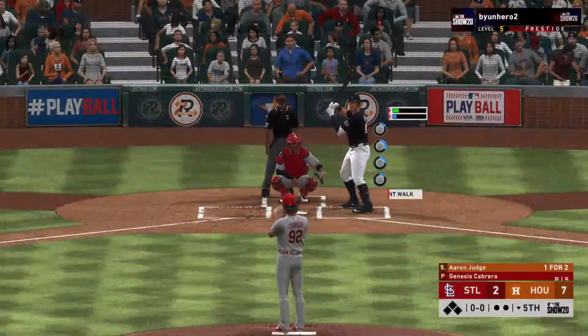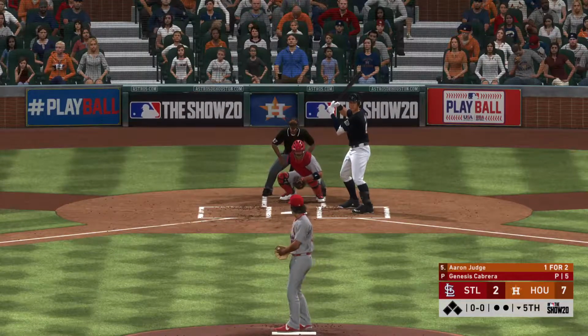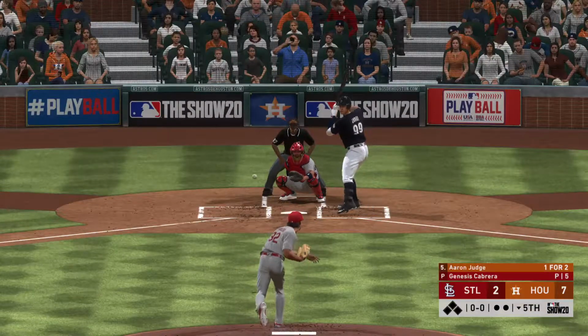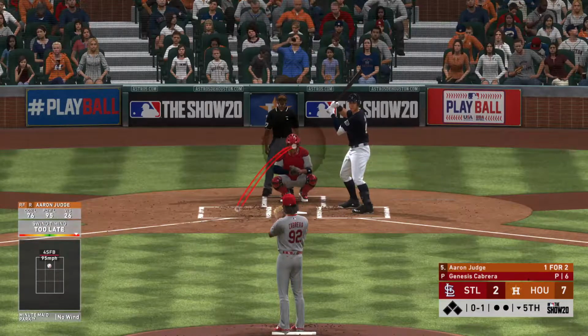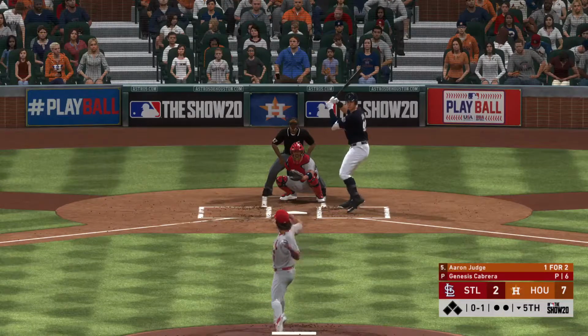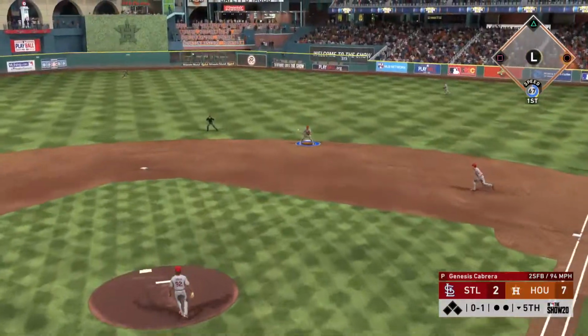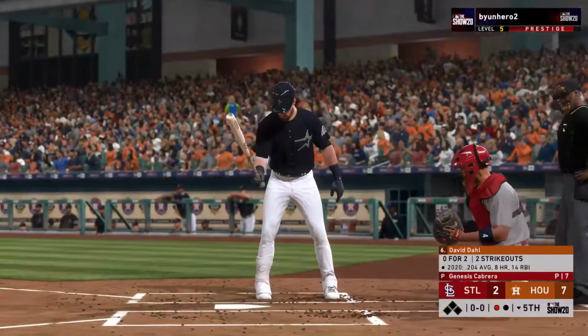Now at the plate, Aaron Judge. He made it to third on a triple in his previous appearance. The right fielder, Aaron. Fastball was too much for him there. Swung right through it. That's not a pitch he misses very often. He knows he should have done something with that one. A shot to second base and handled for the first out.